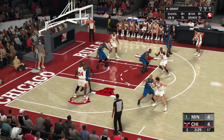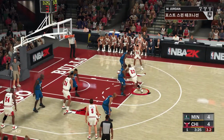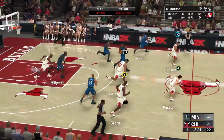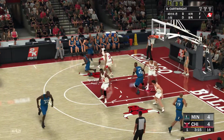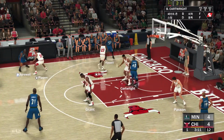Court right. Jordan, high post. A rebound by the Timberwolves. That is some tough defense there against one of the better finishers in our game. Over to the left wing. Pass to Sprewell.